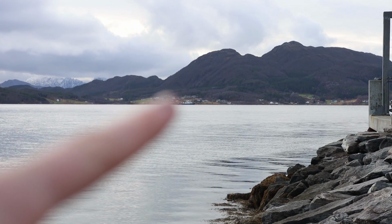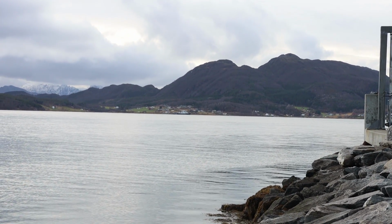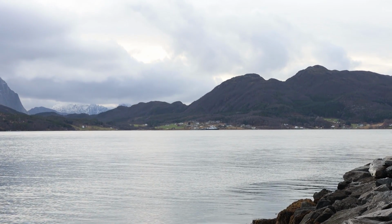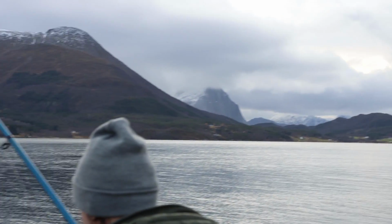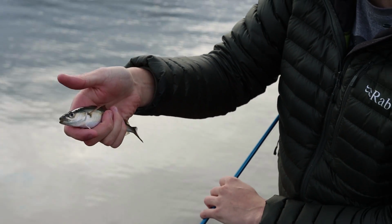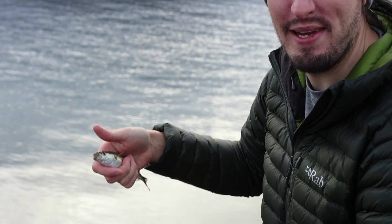So there's the ferry on the other side of this fjord. And it's only a 10-minute crossing, so it'll be nice and fast, and then we'll carry on our way down the coast. Theo's just caught another little tiddler. Aww. These are not the kind of fish that I'm trying to catch. Absolutely miniature. What's wrong with a small fish? No, they're cute, but I want a big cod.